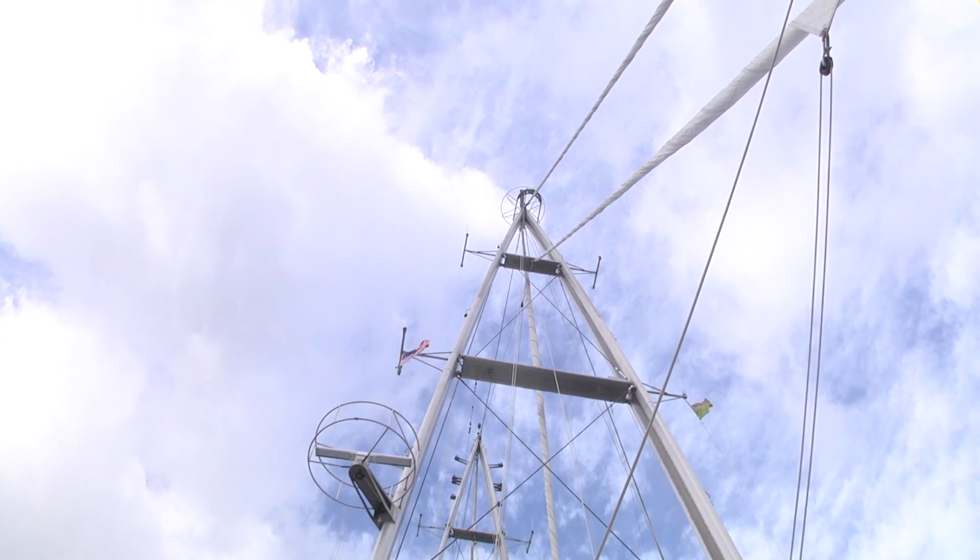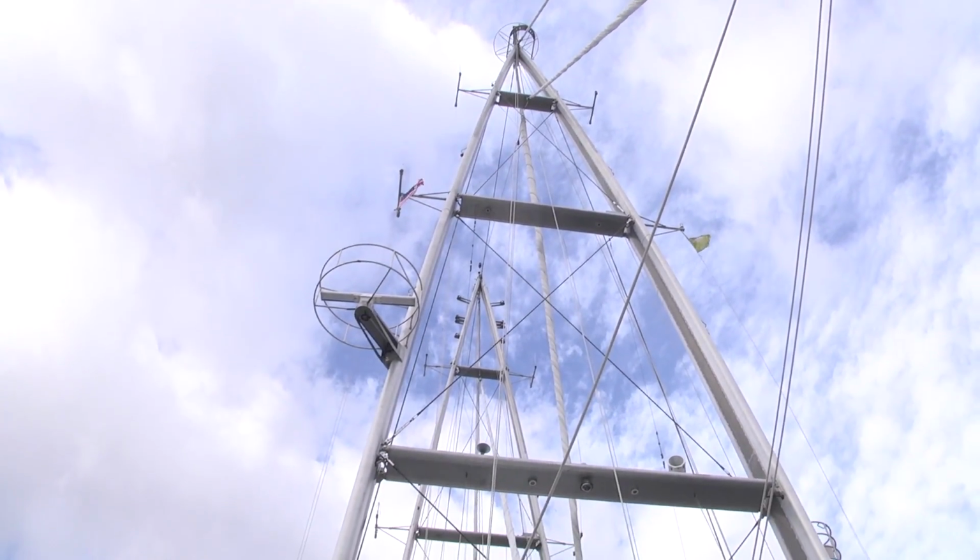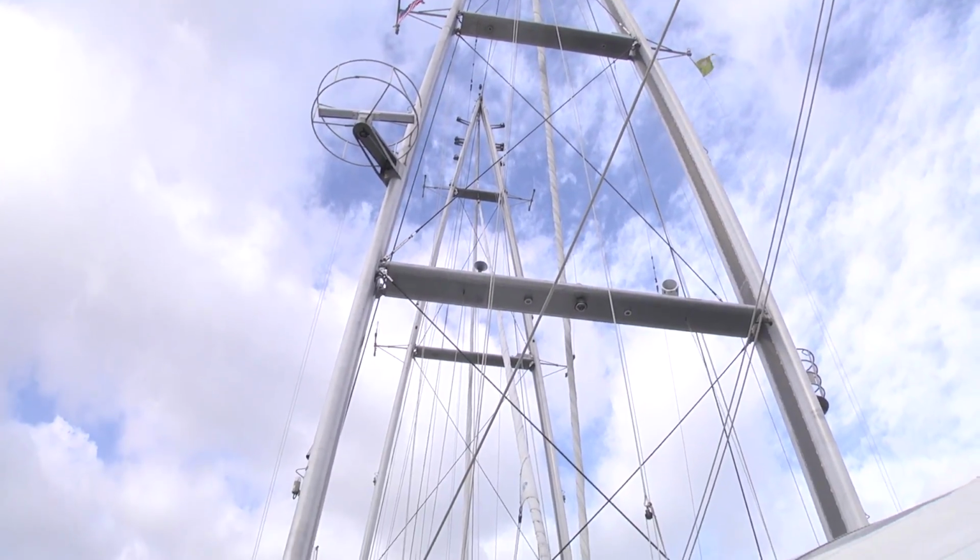Really great ship. And where we are right now is what we call the heli deck, or helicopter deck, if you will. And I believe we are one of the few, if not the only, sailing ship in the world capable of supporting helicopter operations. And that's mainly due to the unique design of our A-frame mast. I'm sure you noticed when you walked in, it's not the traditional center mast.